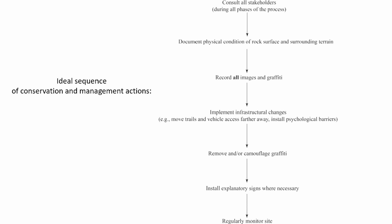Importantly, remove the trails and vehicle access further away, and where necessary install psychological barriers, and then only then remove and/or camouflage graffiti where necessary and with the permission of stakeholders, and then install the explanatory signs where necessary to explain what has been done at the site and also to educate visitors. And then finally, regularly monitor the site, and that allows one then to perhaps return and tweak the system and do modifications where it's necessary. These points are discussed in greater detail in the rest of the presentation.